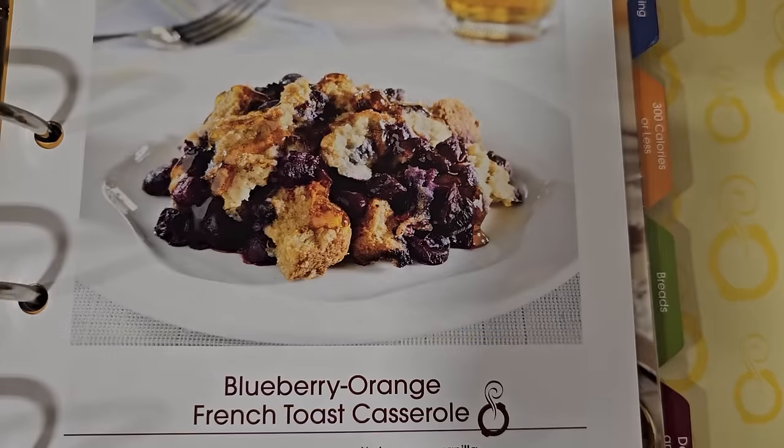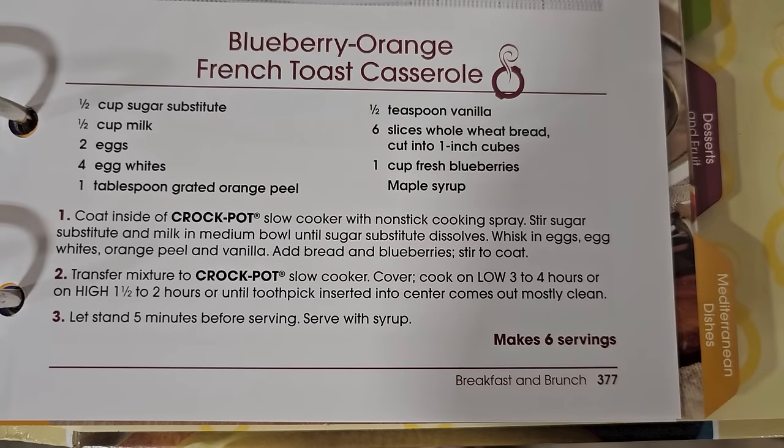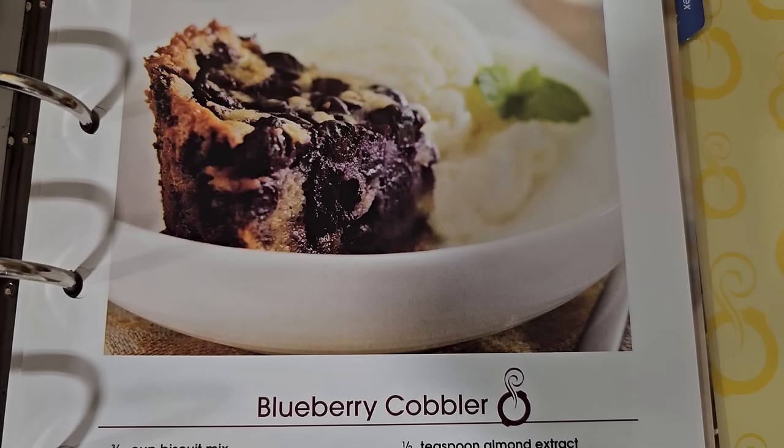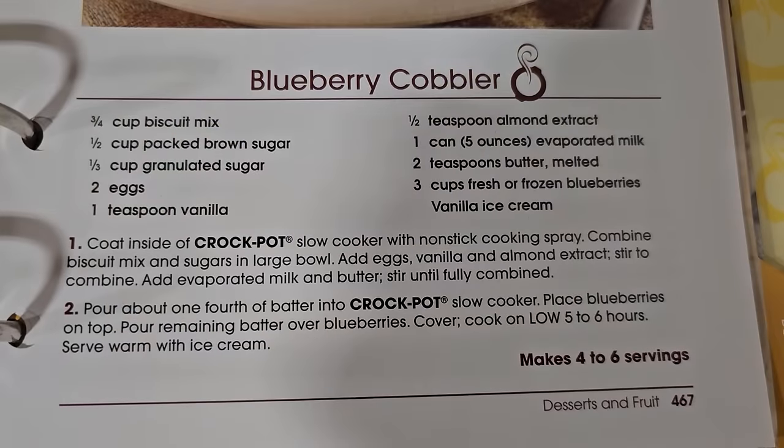And then here's another one, blueberry orange French toast casserole. All of this is made in your crock pot. So here's the instructions for that one. And my grandmother always made homemade blueberry cobbler, not in the crock pot, but I thought that's a great idea. So here's a recipe for blueberry cobbler in your crock pot.